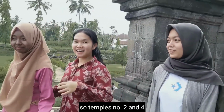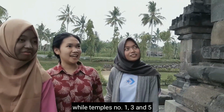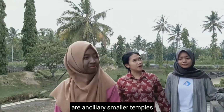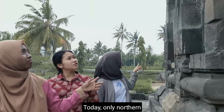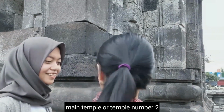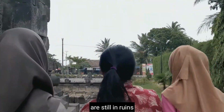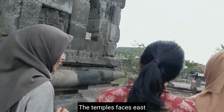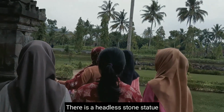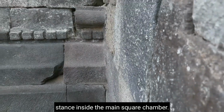So, temples number 2 and 4 are larger main temples, while temples number 1, 3, and 5 are ancillary smaller temples. Today, only the northern main temple, or temple number 2, was successfully reconstructed. The other 4 temples are still in ruins. The temple faces east and stands on a square base. There is a headless stone statue of Buddha Ratnasambhava performing Varamudra stand inside the main square chamber.